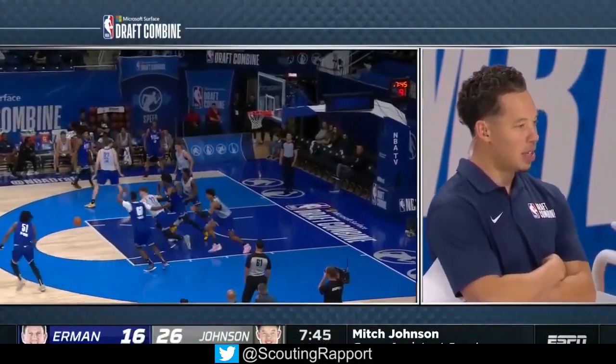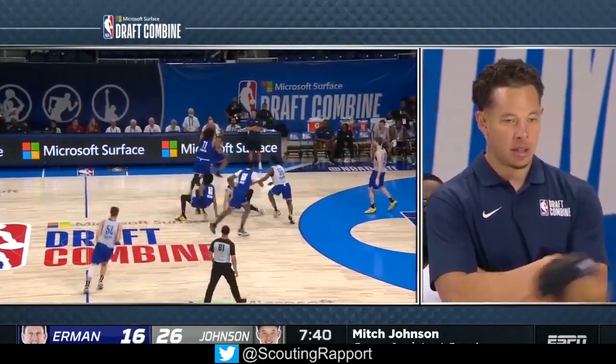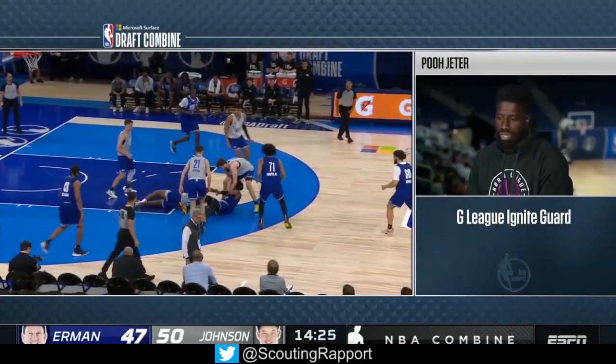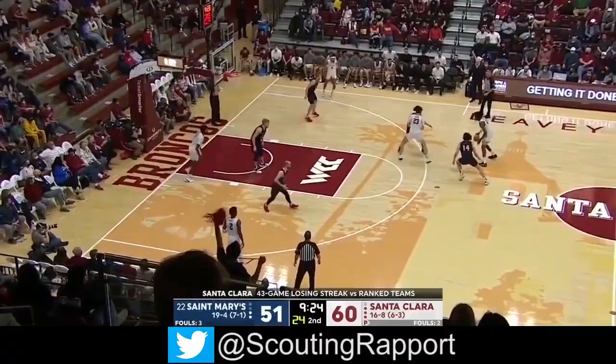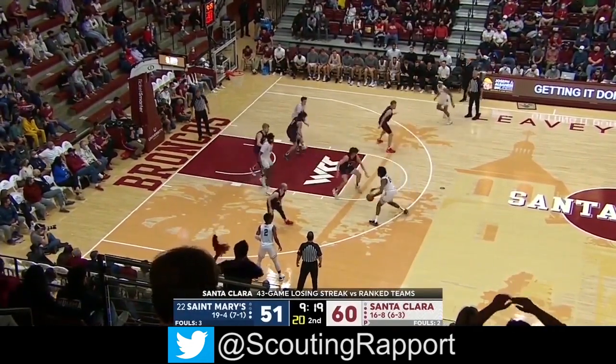This to me seems like the skill that will determine how high Williams' ceiling can be. If he is able to tighten up his handle and use it to create more for himself and others, he could be a very dangerous offensive player. But I think the more likely outcome is that he is looked at as more of an off-the-ball guy that can put it on the floor when needed.